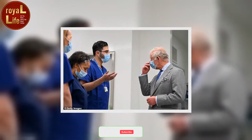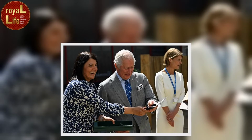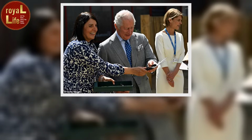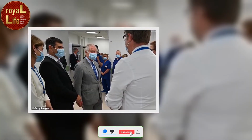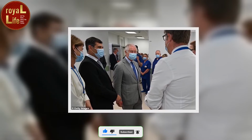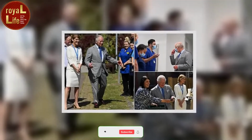The Prince met staff who went above and beyond during the first phase of the pandemic, including staying away from home for months to protect their families from COVID-19. He also spoke to Michelle Flores, who was a patient in intensive care but returned to work in the stroke unit when he recovered. Charles then cut the ribbon on the hospital's new Lavender Garden, a project funded by staff and donations to commemorate colleagues lost to COVID-19.